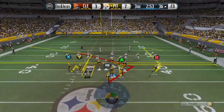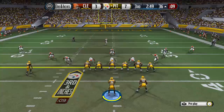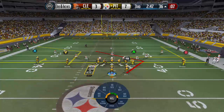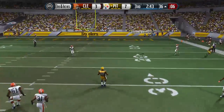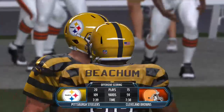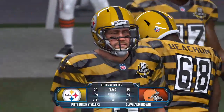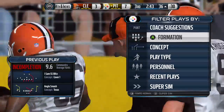Coming to the line, hoping to avoid being sacked for a third time. Roethlisberger from the gun, he's looking to the right here. Dunko. On this throw, we don't always get to see defensive matchups these days, but today has been exactly that. Low scoring game, and it's because both defenses have really stepped up and done their job.